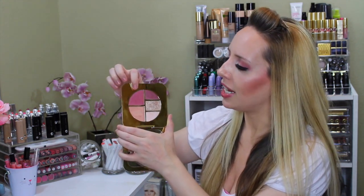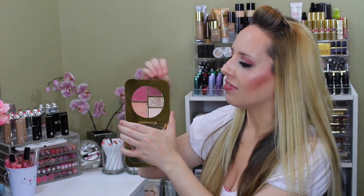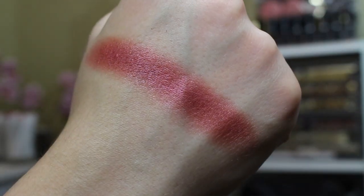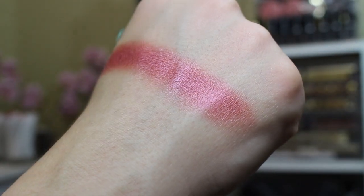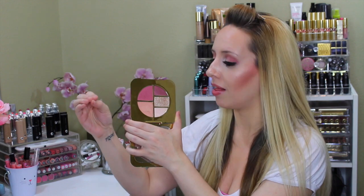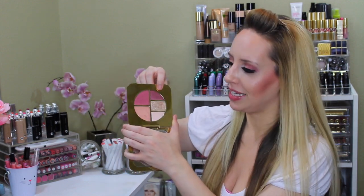And then this shade over here is definitely more of your traditional wine type of color with a little bit of pink or magenta mixed into it. And they just, like I said, they complement each other beautifully. They work together so well. I have this in my crease today, and then this kind of blending everything together.